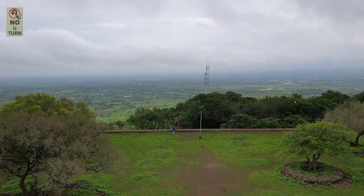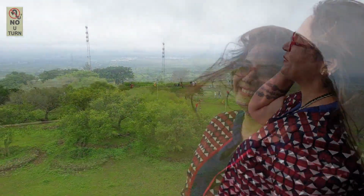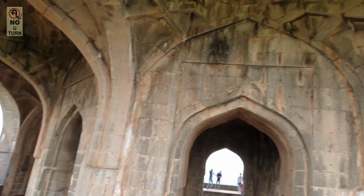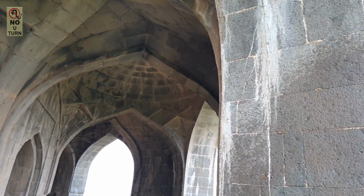As soon as you get on top and get to one of those galleries, you will see why this is such a beautiful place and why they chose this place to build this tomb. It is so windy out here, it's just too enjoyable. Just look at Reshma's hair. Now there are no grills out here, and the boundary wall is pretty low. So if you're with kids, you got to watch them.